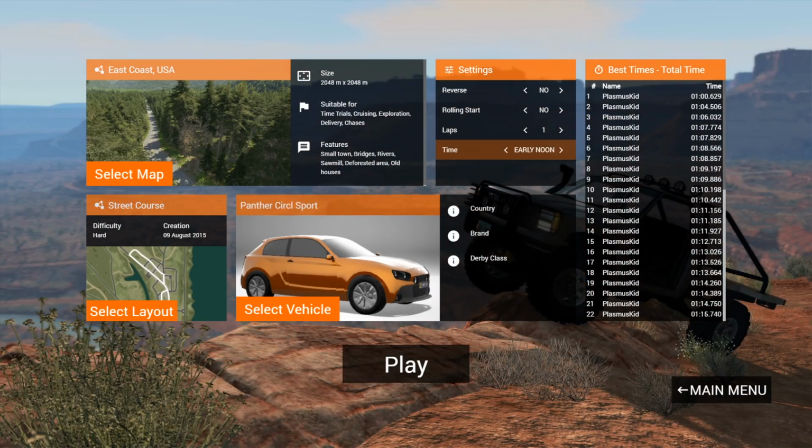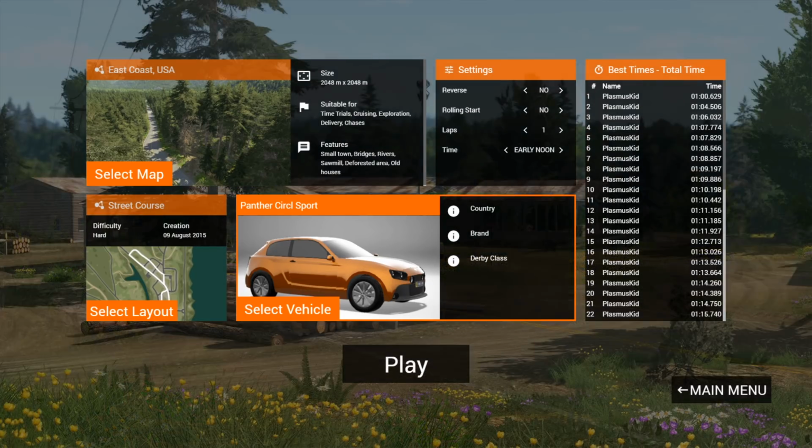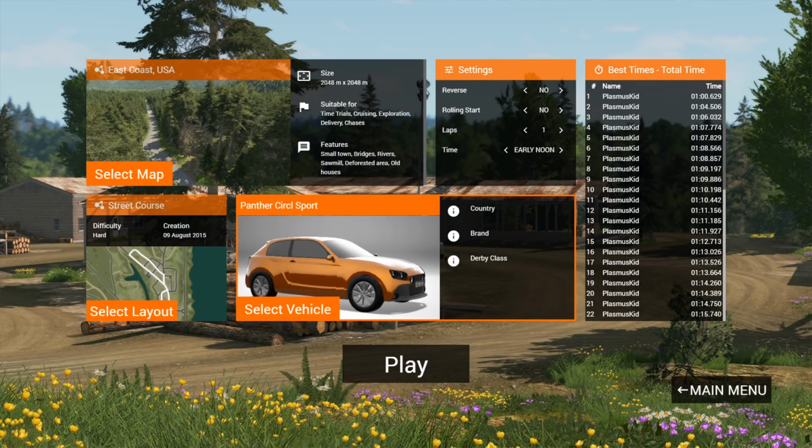What I'm going to be doing though is just one lap over and over again. No rolling starts or anything like that, not yet at least. We're going to do one with the rolling start and then one without, depending on time. But we'll start without, just so you can get an idea of what's going on with this one.